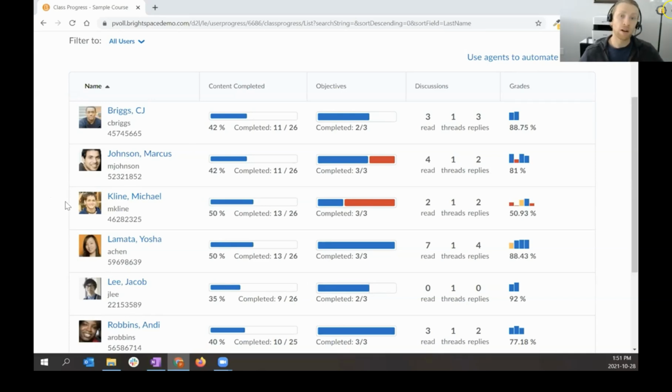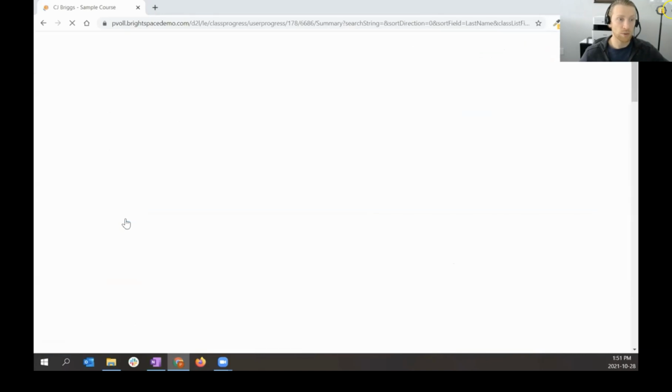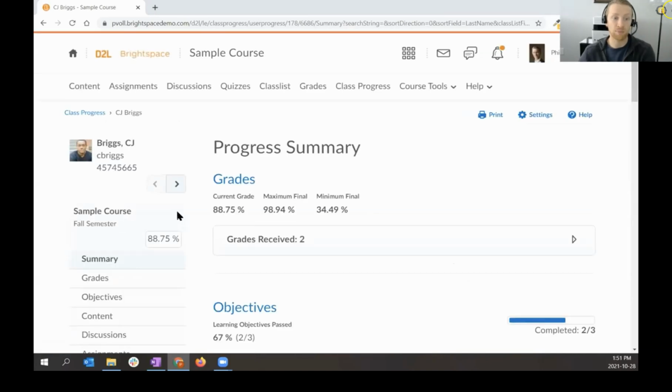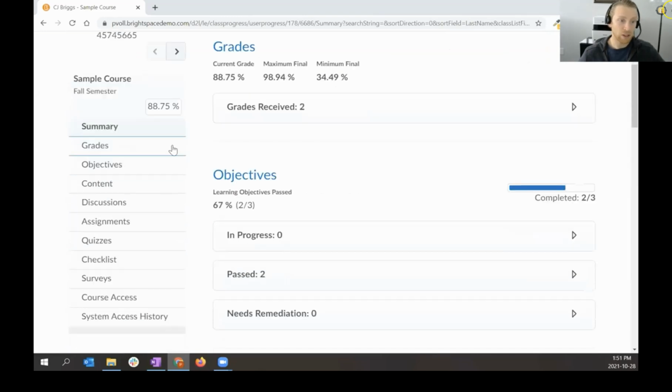Going beyond the higher level, I can also get a lot more specific, a lot more granular information just by simply clicking on the student's name. So for example, if I want to see how CJ is doing, I just click on CJ. This is going to take me directly into CJ's progress summary. And from this particular view, I can see all of the different key performance indicators that I can report on within this particular dashboard.